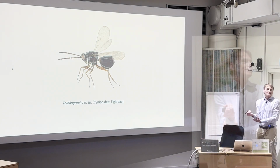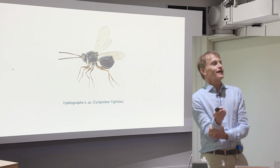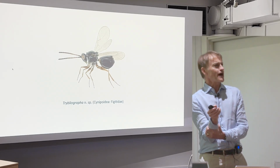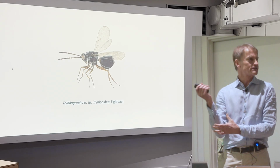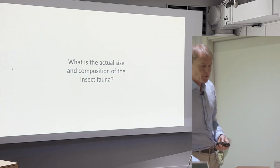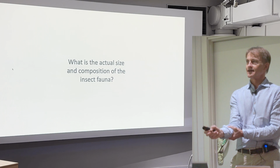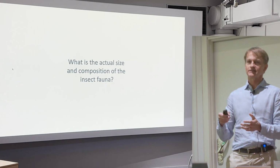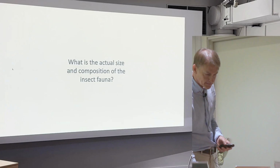Okay, so I did my thesis on a group of parasitic wasps. This is what they look like. And I was surprised to find that there's a lot of undescribed species, even in Sweden, of this group and some other insect groups as well. So this spurred an interest in this seemingly simple question: what's the actual size and composition of the insect fauna? We don't really know the answer, even for Sweden.